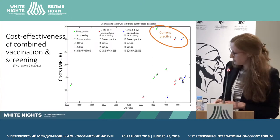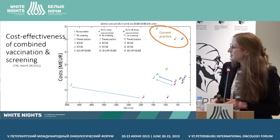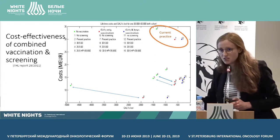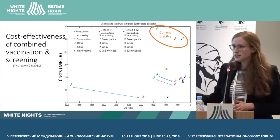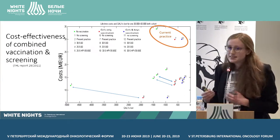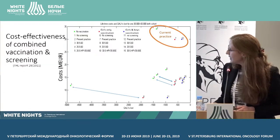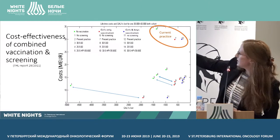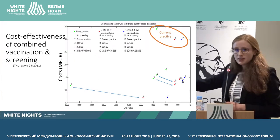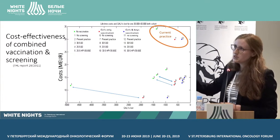necessarily the most effective. The second point I'd like to make is the fact that when we change from no vaccination to girls and boys vaccination, but keep the same screening strategies, not only do we have less quality of life years lost, but it actually saves money. It's less costly. And the third point I'd like to make, now we're comparing these red dots, the girls only, to the girls and boys vaccination. It does not necessarily increase the cost much, but it causes fewer quality of life years to be lost.